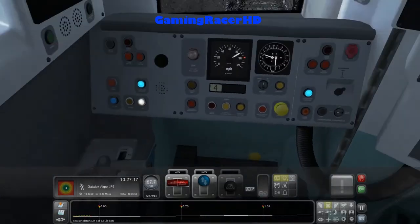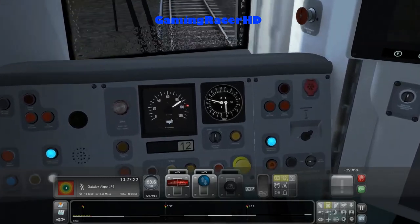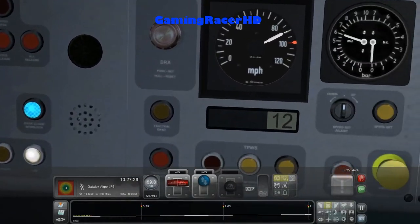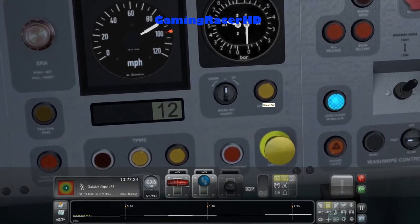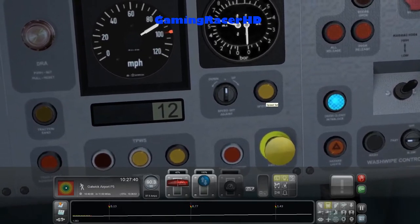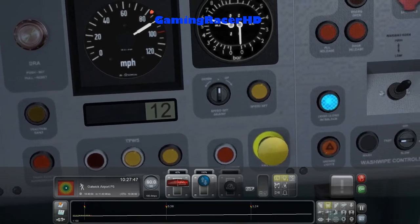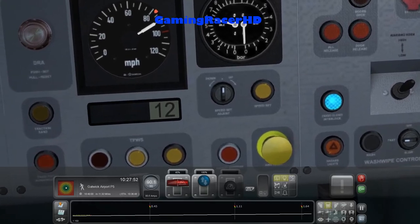It would be cool if there was a speed set in this train. I actually had to change this to 12 because we're driving a 12 car train. And on the lights, because it is a bit dark and a bit gloomy today. I don't think there's a speed set in this train. Oh, there is a speed set. Okay then. Let me try it. Is it working or not?